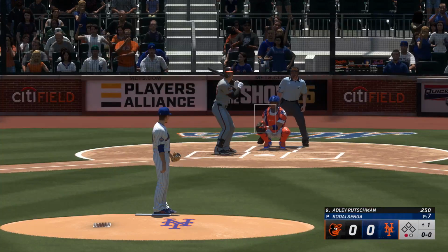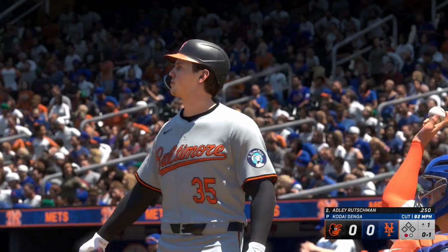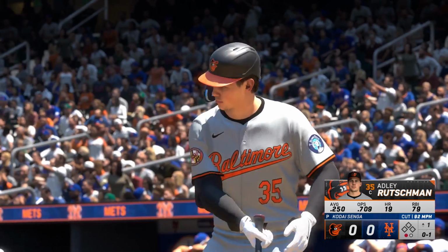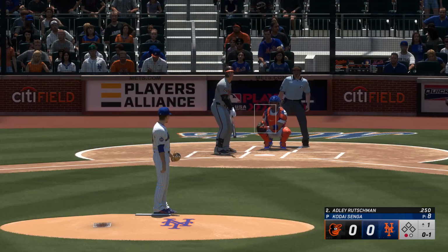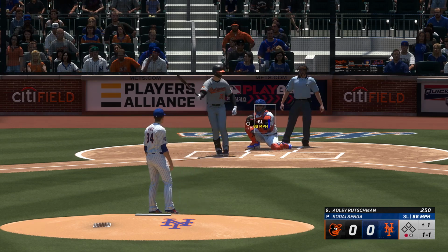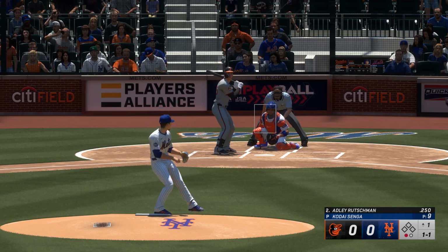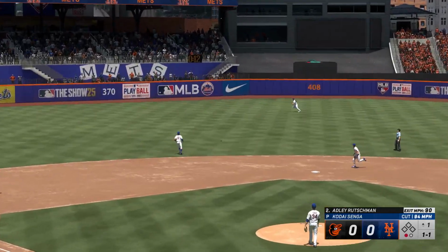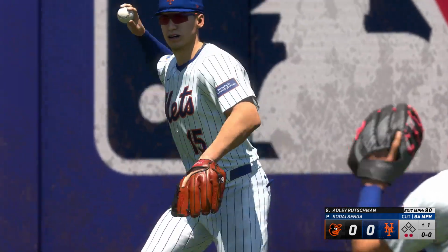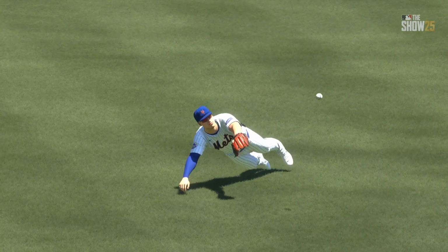Here's Adley Rutschman. And a strike on the outside edge. One out, bases empty. Ball one there. That one ripped. Full extension makes the catch. You love to see when a guy's hungry to make a play. Right there, an excellent diving catch. You can absolutely tell he was all in tracking that ball down.